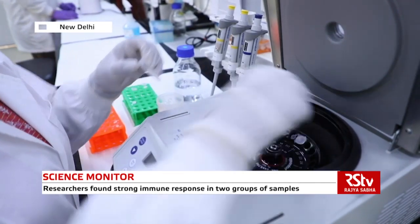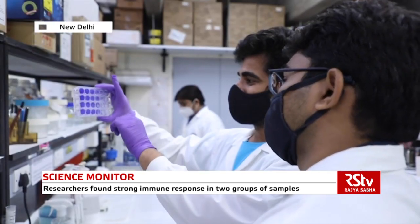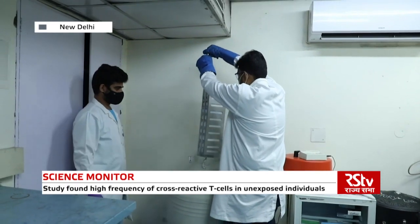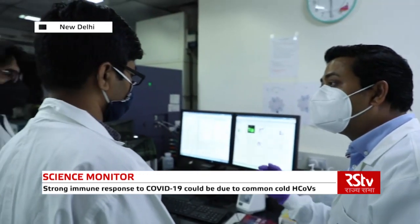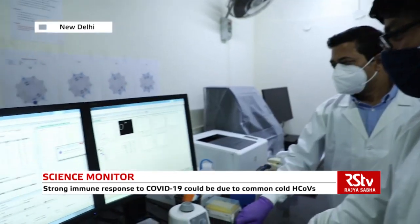The study, based on T-cell immunology, studied blood and plasma samples of 2 groups to find out their response to the novel coronavirus. To the surprise of the researchers, the samples collected before the outbreak of COVID-19 displayed a high frequency of cross-reactive T cells that are responsible for triggering immune response against an infection.